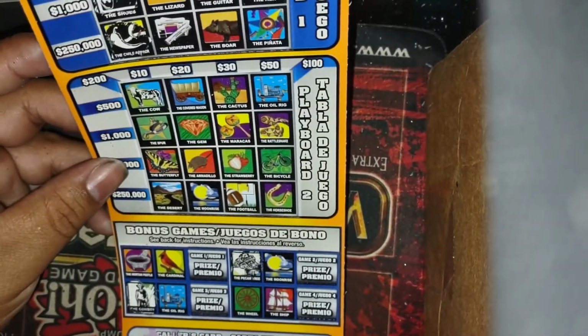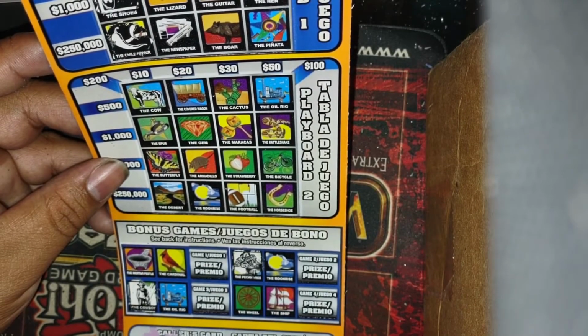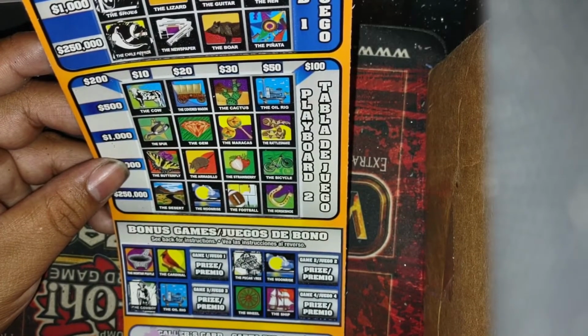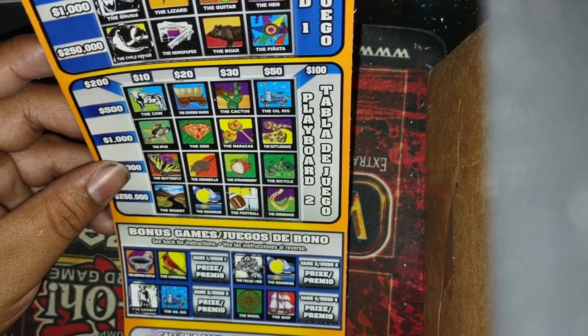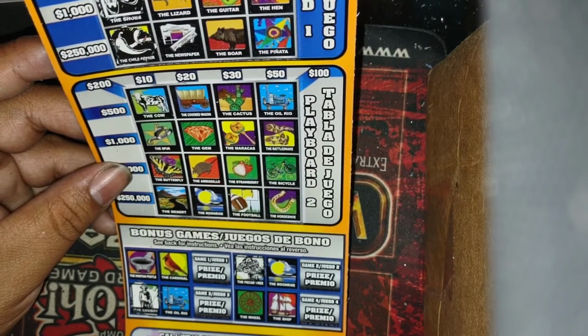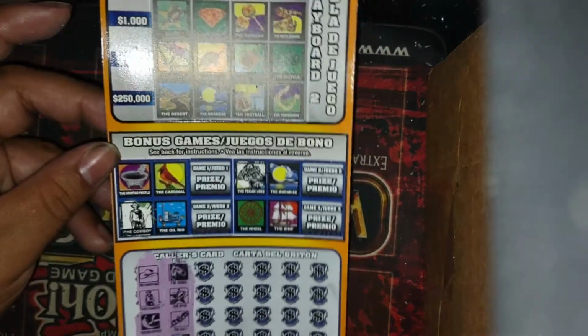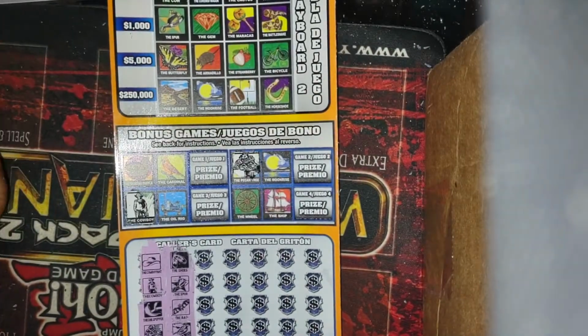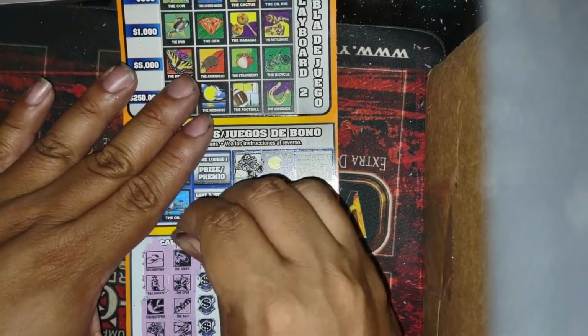Okay, what about the second game? Mockingbird, bat, spur, shoes. Mockingbird, bat, shoes. Spur, shoes. Nope. And the bottom ones, the four bonus games, we don't have one. So let's look at the next four.